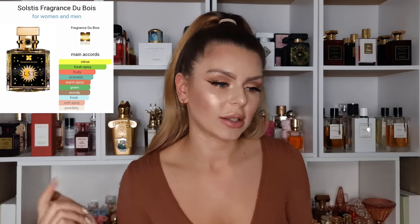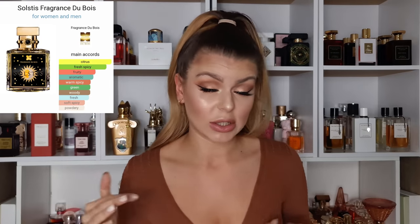The next one, from Fragrance du Bois. This one is Solstis, I think is how you pronounce it. I've tested it today. I don't have it on my skin because I didn't like it. It has some neroli in it. Kind of smells like dead flowers, to be honest. I just didn't like it. That's it.